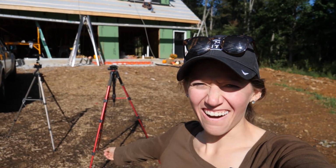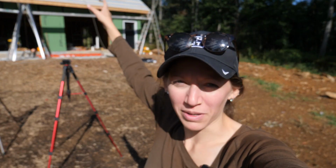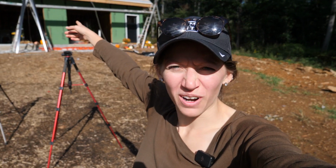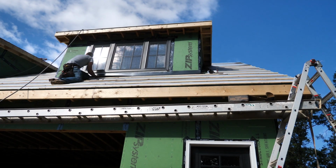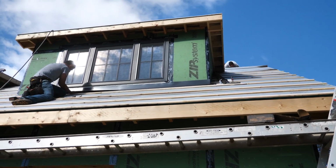Exciting stuff. They are putting up some of the sheets on the back side. I'll have to get some drone footage of that because I can't get it with the camera, but they're still putting on the purlins in the front, and then they'll get started installing the metal there. They're installing the end wall and side wall flashing right now.